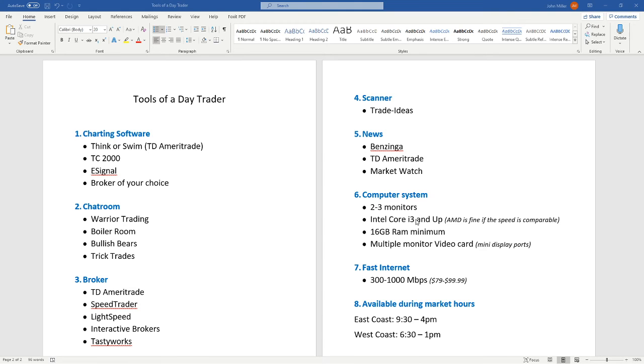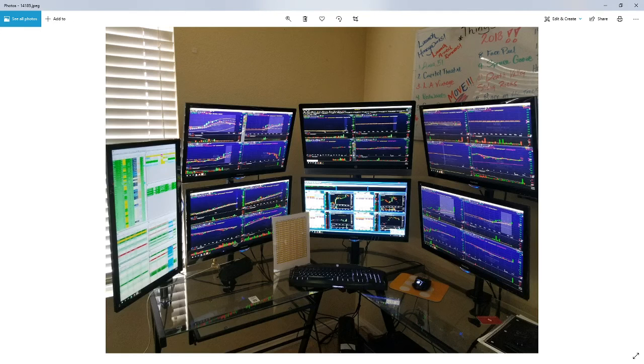You're going to want at least 16 gigs of RAM. Don't play with anything less, because look at what you're running. When you look at everything that we went through, you need a computer that can walk and chew gum at the same time.